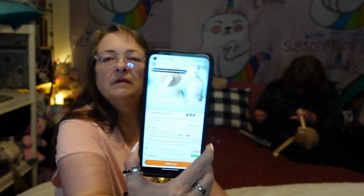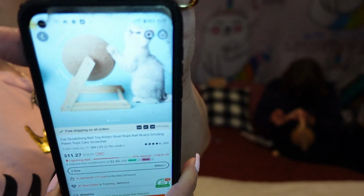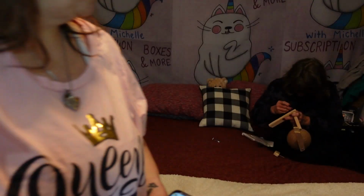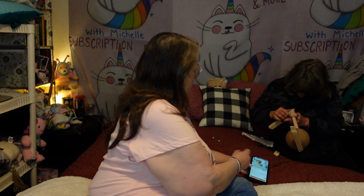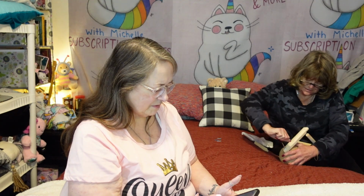Instructions would be nice. Here's what it's supposed to look like. Hopefully you can see it. That's what we're going for. It is really cute. It's adorable. And it was two sizes, it says. Hang on. Small. I wonder if that's the small.